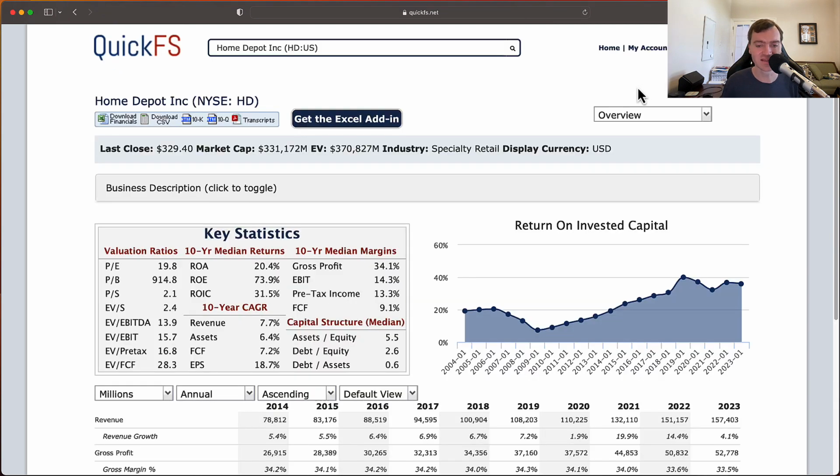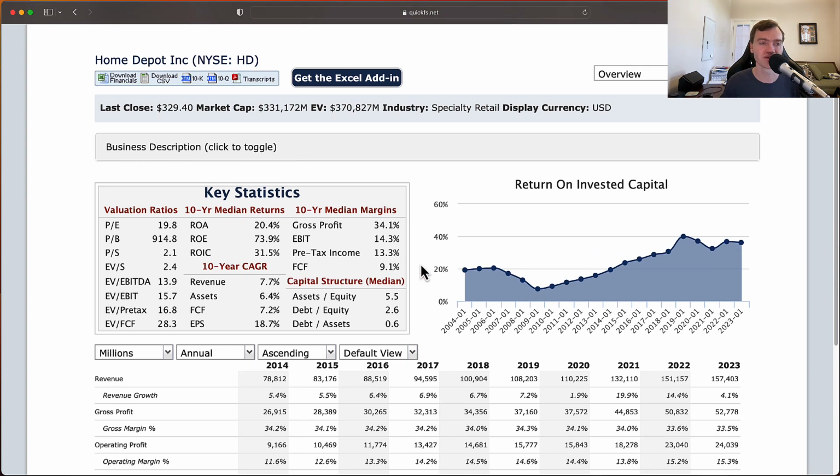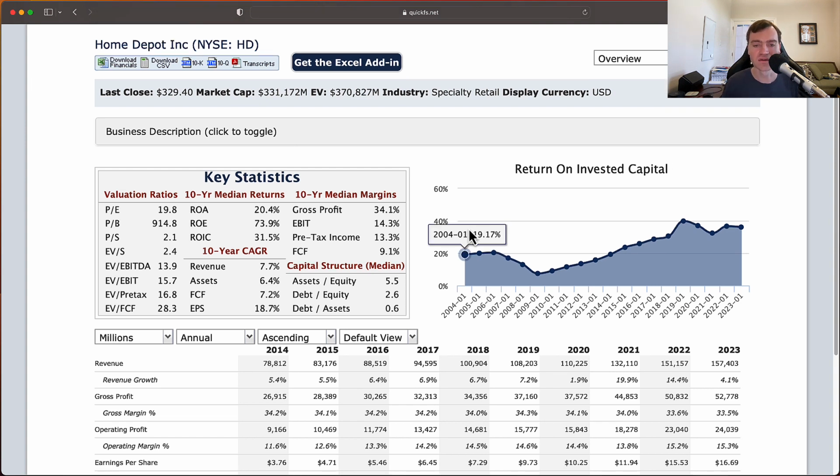Do they need that extra boost? Not necessarily. If they change it, fine. It's not going to be a big deal. But overall, everything here with Home Depot is impressive. This is a company with 20 straight years of profits. Very reliable, very strong, growing returns on invested capital.